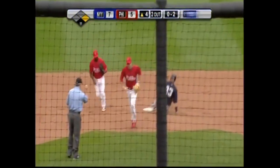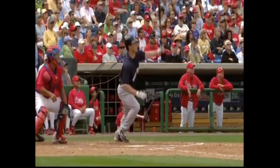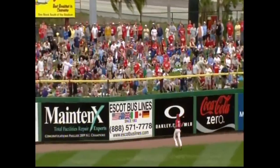Cervelli chopping one up the middle, and that's fielded easily by Chase Utley as he steps on the bag to end the inning. But not before the Yankees put 5 on the board, and Mark Teixeira fights the wind and wins. A 2-run homer. Yankees are now up 7-5.